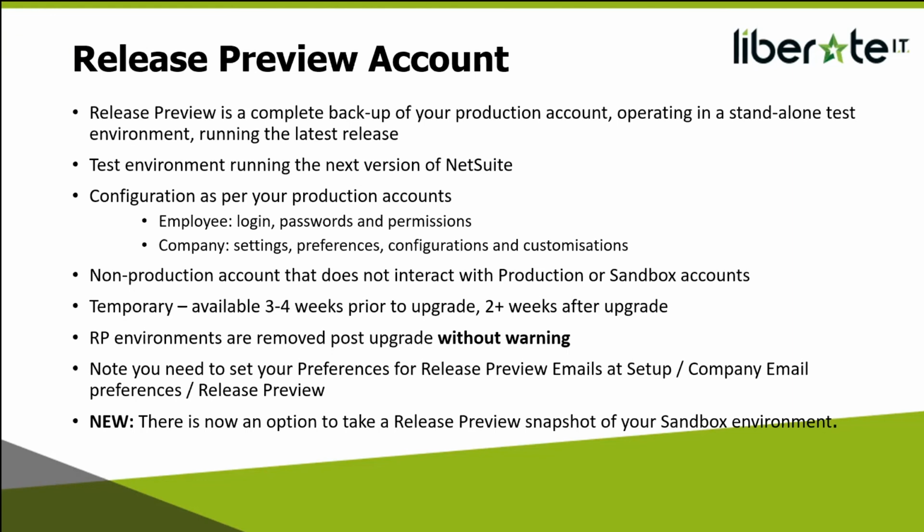So you will all have access to your release preview now, and how long it lasts after you're upgraded depends. Maybe a week, maybe 2 weeks. One thing that NetSuite have changed just recently is that you didn't used to be able to take a snapshot of your sandbox and put that into release preview. That has now changed, and you can see your sandbox in a preview environment in 2021.1.